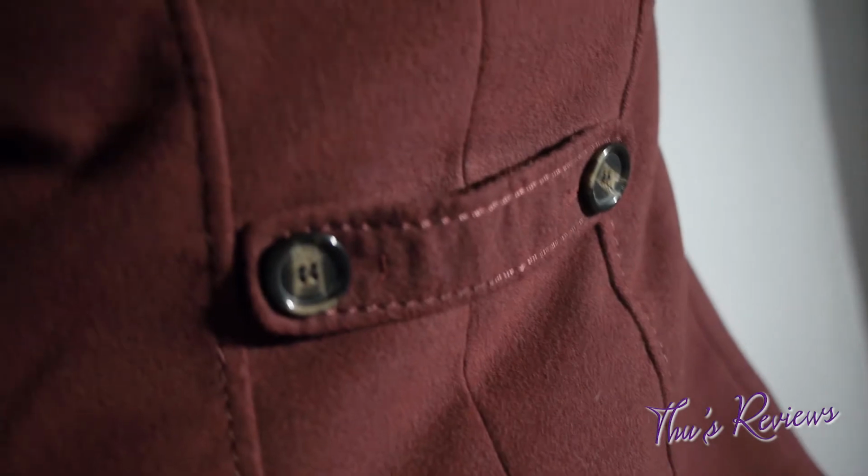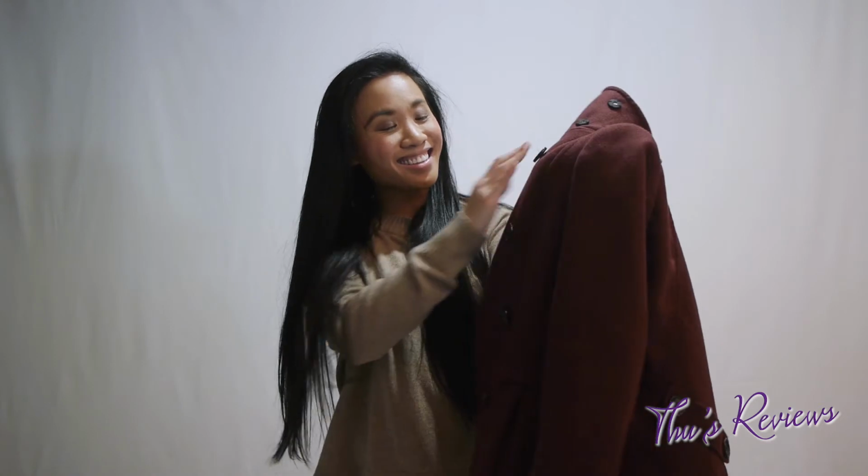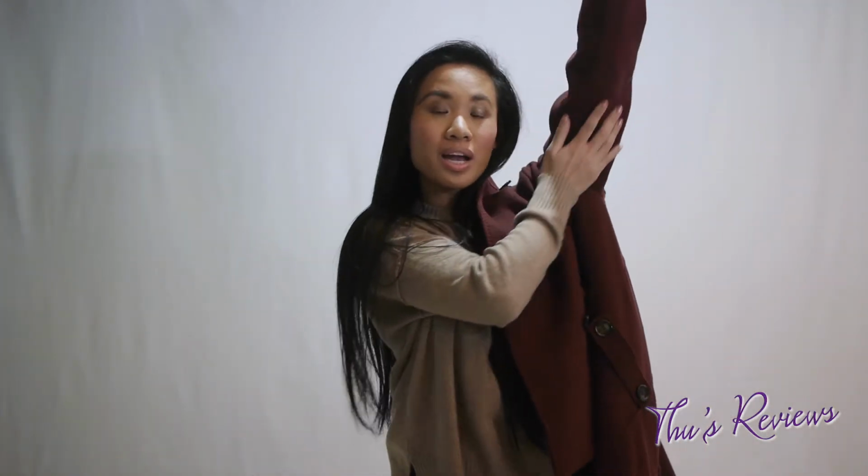I'm sweating so much right here, so I had to take it off for a minute. But my coat's here, I got it from H&M. Let's see, stuff about H&M. Good quality, really cheap, made in another country. And it's got buttons on it, and it's got a burgundy color to it.